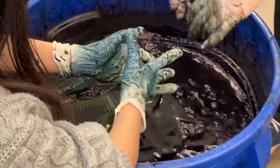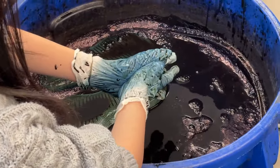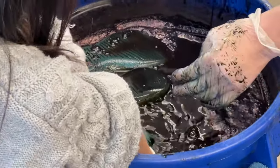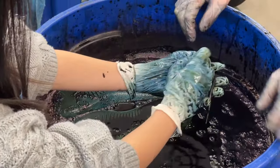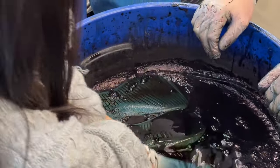And as it dries, I believe it changes colors, right? So the color that it is right now is not going to be the final color. Should I dye the laces or should I keep them white? I think it's kind of cool to have them white, right? So you've got the contrast between the white and the dark. Yeah, that might be pretty cool.